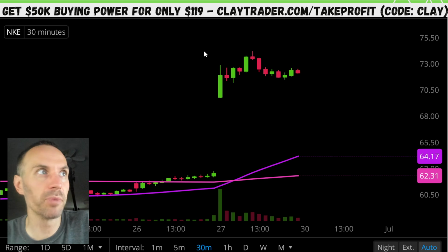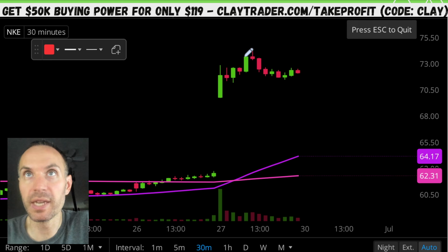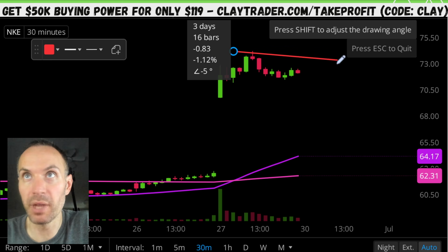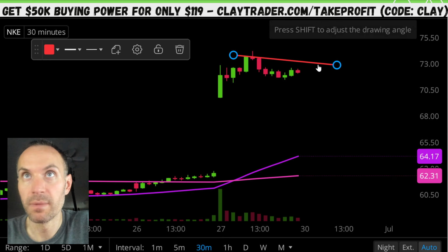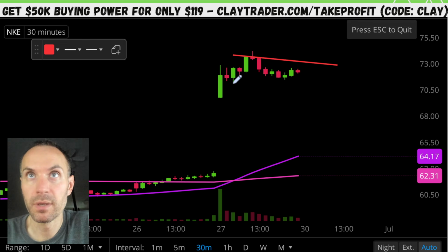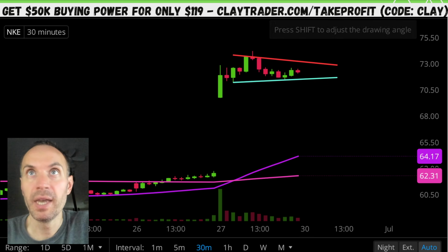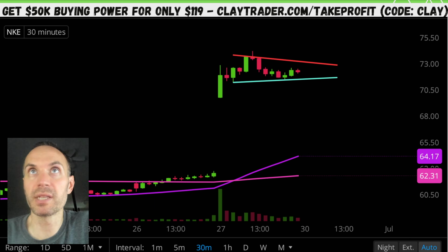Next one here, ticker symbol NKE. Nike, very, very impressive day on this one, and now have a good solid pattern here moving into next week. So let's get this pattern drawn into play. We have the resistance part of the pattern right there. We have a nice little bottom formation right there. And then just to make the pattern easiest to see, let's keep it all one color.